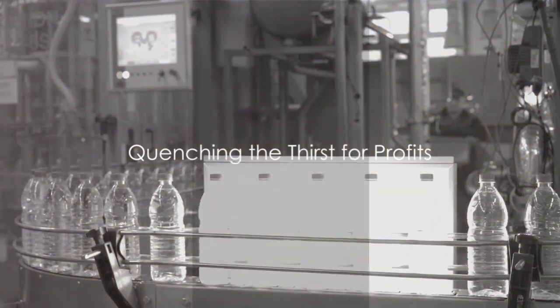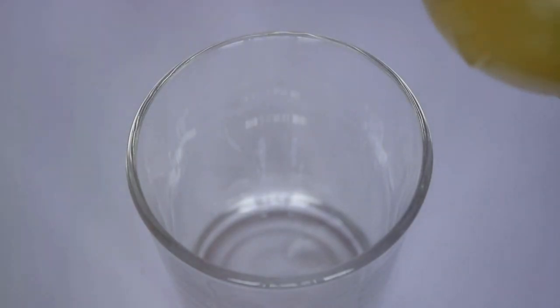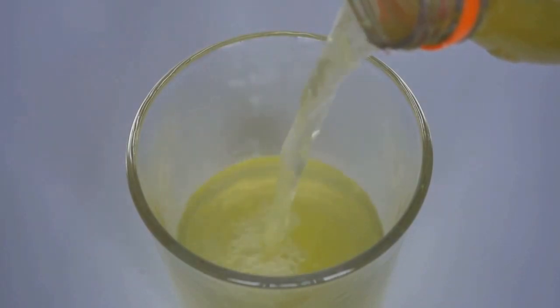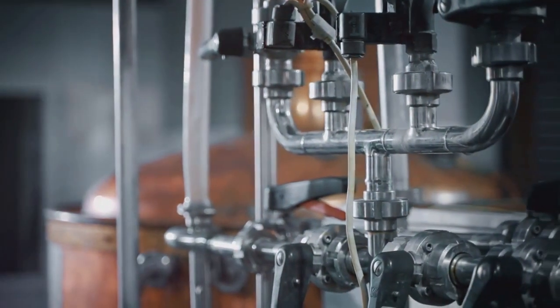Hydration is essential, but at what cost? Let's delve into the production costs of Prime Hydration drinks. So, what does it take to produce one of these thirst-quenching beverages? Let's start with the ingredients. Water is the main component, but it also contains electrolytes and flavorings. The cost of these ingredients is surprisingly low, amounting to only a few cents per bottle.